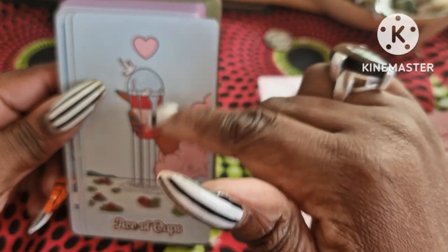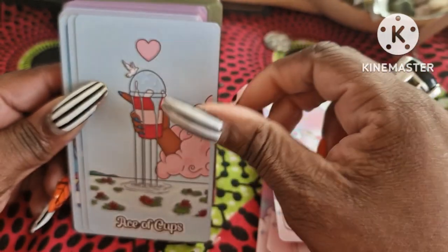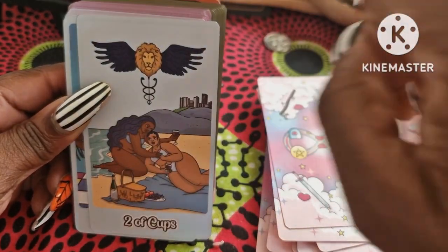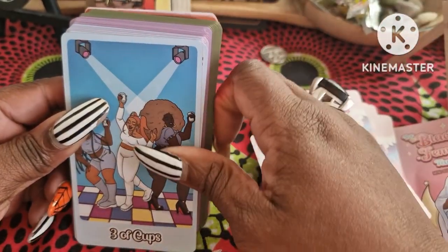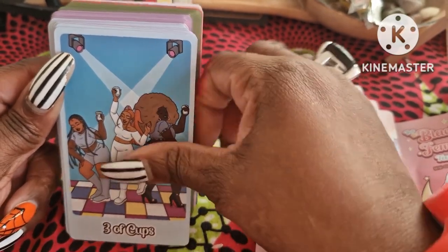So moving on to the suit of Cups, which is kind of baby blue. Look at that. I don't know what drink this is. Is it an ice cream? I'm not sure. But even the clouds are nice and baby pink. So you've got the Two of Cups. It's like these people are going on a date. Look at that, having a nice time at a rave or a party.